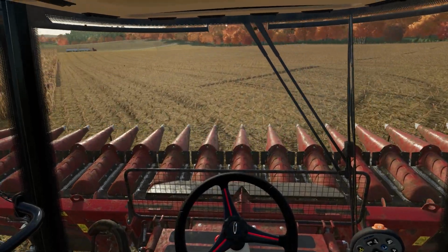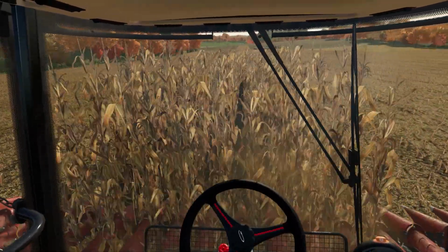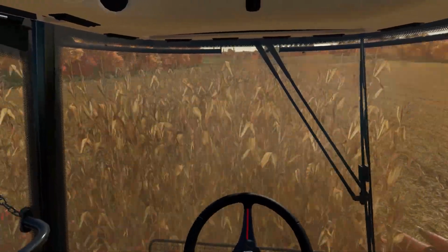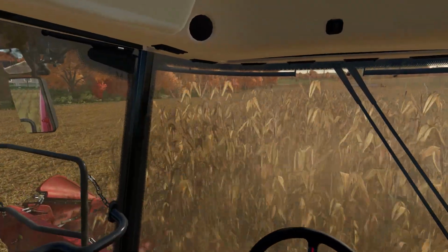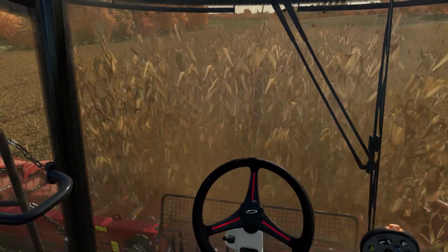We're looking good. I'm not sure if we're going to be able to fit this last pass into the hopper. We're going to try. The beacons aren't on just yet, but it's awfully full. There goes the beacon. It's beaconing. It's beeping. Well, it did beep. It's not still beeping, which is kind of nice.